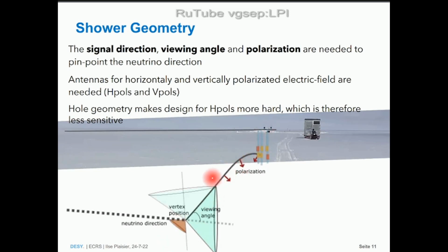So when you detect your radio emission here, it could come anywhere from this cone, but this could also be the cone. So you don't really know where your neutrino comes from. Luckily, due to the radio mechanism, we know how the electric field is polarized. And therefore, if you can also determine the polarization, you know where your neutrino pinpoints to.